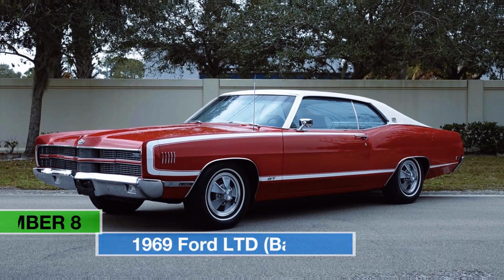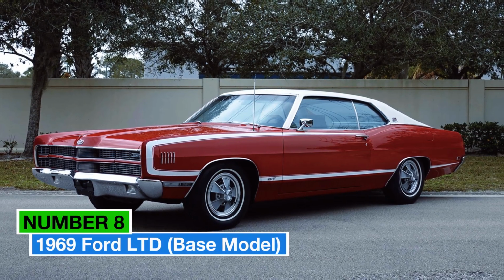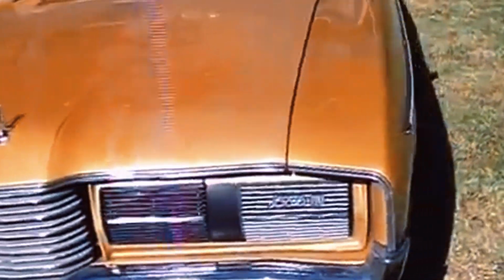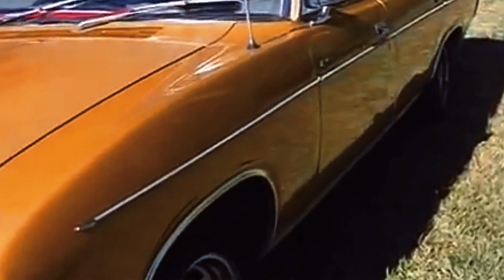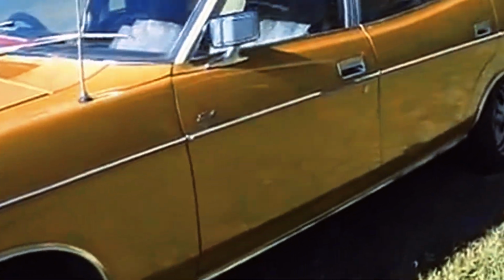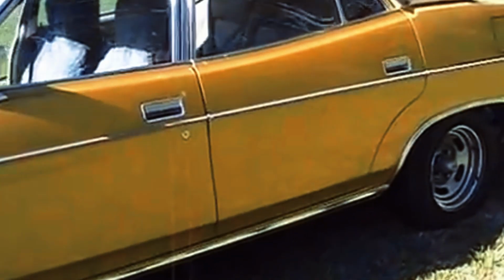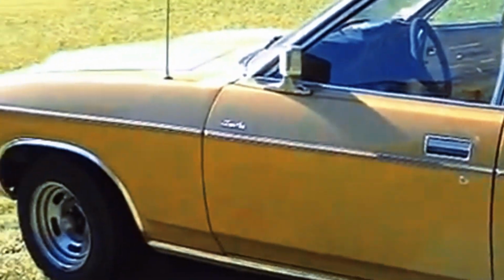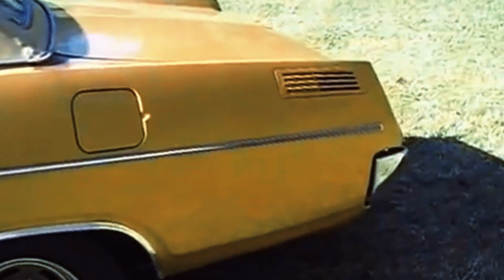Number 8. The 1969 Ford LTD represented a significant model in Ford's full-size car lineup, marketed as a more upscale option than the more utilitarian models in their range. While it aimed to deliver comfort and style, the base model LTD fell short in several key areas, leading to it being considered one of the less impressive vehicles of the era.